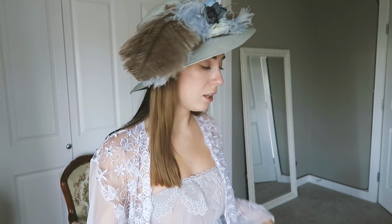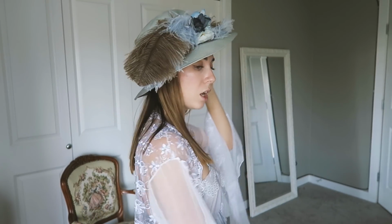Finally, there's this hat. It was only $2 and it's a little bit weird. I don't really like these flowers over here, but for the feathers alone, the $2 was worth it. I don't really buy feathers from any retailers unless they're ethically sourced or they are from a vintage shop. So I mean, the more I look at it, the more I like it. I think for a really nice portrait, put it on the side like that, it will look pretty cool.